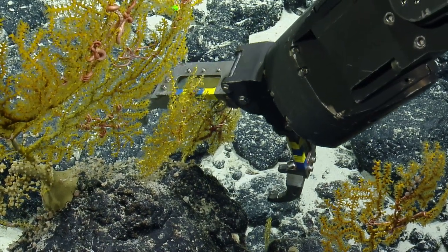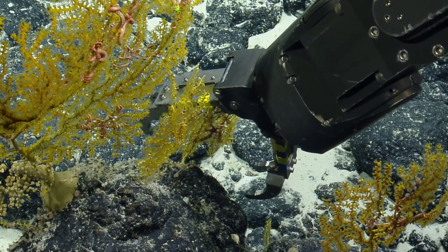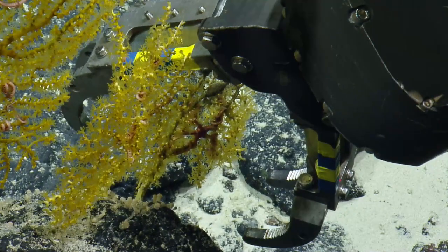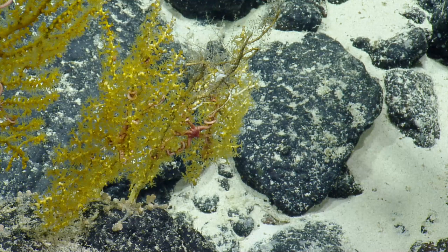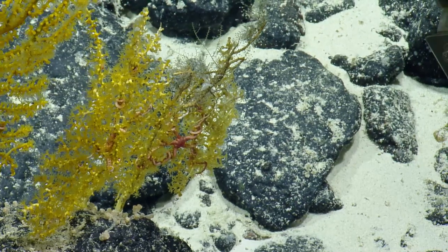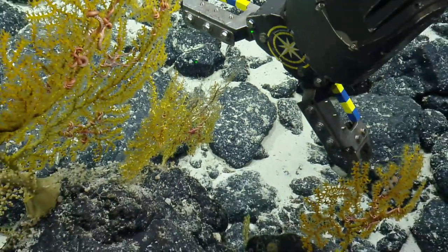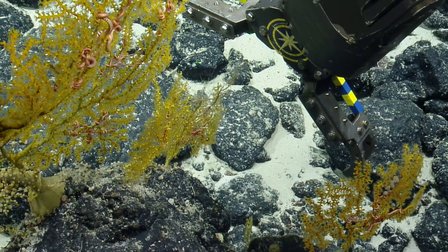Can we deal with this branch over here? Can you zoom in more, Dave? Oh, I guess I need to flip it around. Yeah, is that branch on the right too many hydroids? Yeah. So the branch on the left would be preferred? Yes, please. Is that possible?